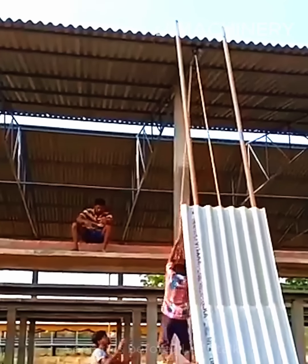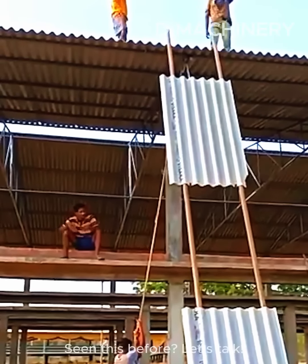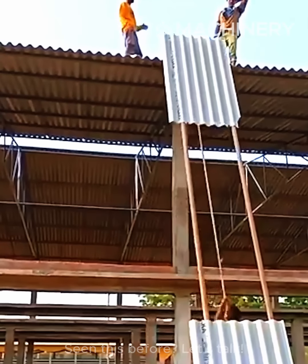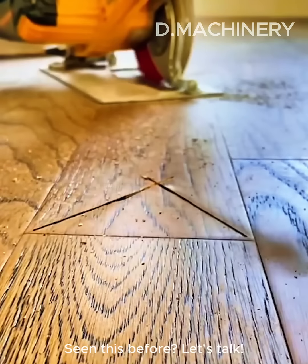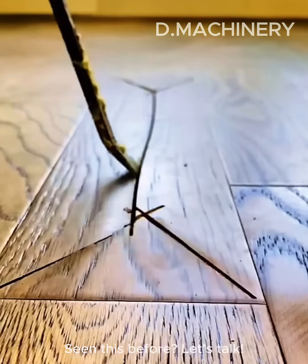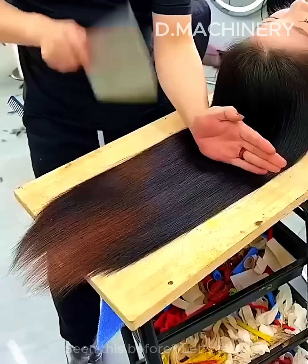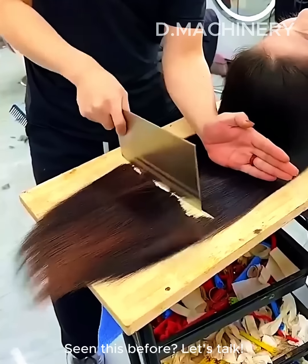A ready worker leaps into action, using a rope to catapult construction roofing materials to a colleague on the roof. A section of wood flooring is cleanly extracted by making diagonal cuts with a skill saw. A salon worker uses a butcher knife to cut hair for a straight cut.